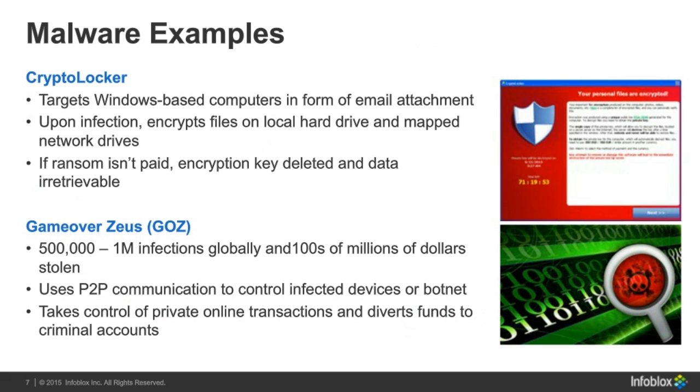Some examples of malware that we've seen keep cropping up every now and then and are very popular. Maybe the attackers use different variations of these as malware, but these are very popular. CryptoLocker, also called ransomware, encrypts files on a hard drive and then asks for a ransom to get the data back. And again, this is a malware that uses DNS to download the encryption software as well as exfiltrate data. So a really DNS-based malware that can cause significant damage.